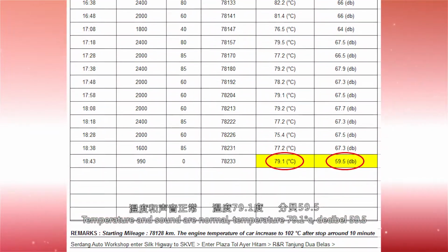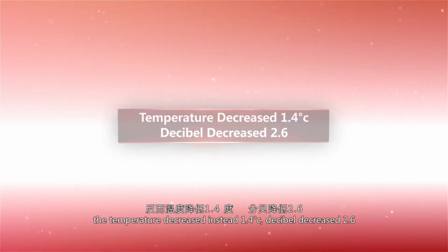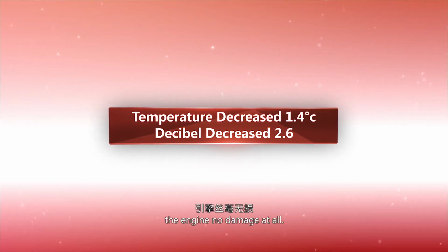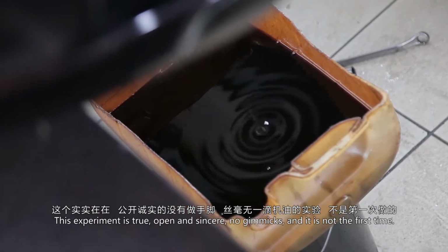Temperature and sound are normal. Temperature 79.1 Celsius. Decibel 59.5. The temperature decreased 1.4 Celsius. Decibel decreased 2.6. The engine has no damage at all. This experiment is true, open and sincere. No gimmicks, and it is not the first time.